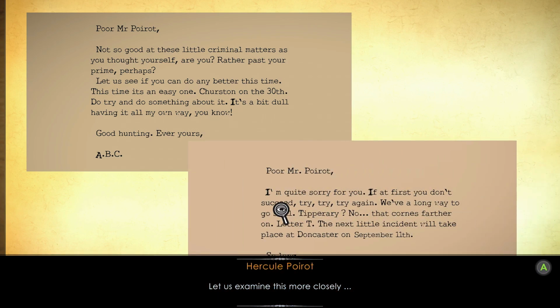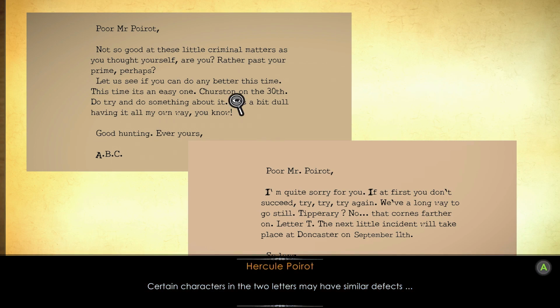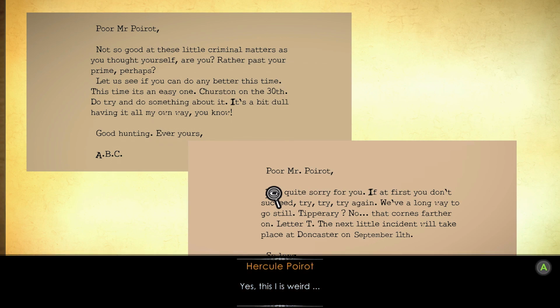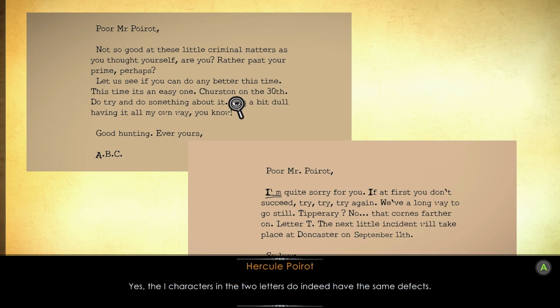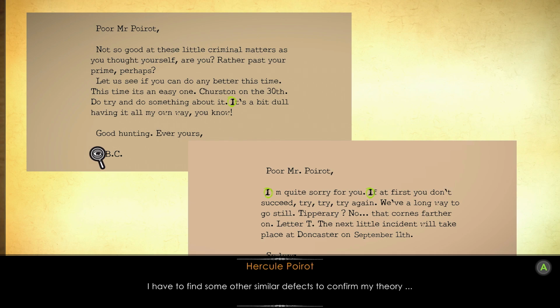Let us examine this more closely. Certain characters in the two letters may have similar defects. Yes, this I is weird. Yes, the I characters in the two letters do indeed have the same defects. I have to find some other similar defects to confirm my theory.